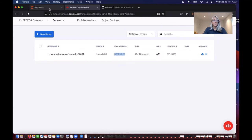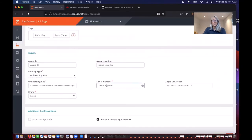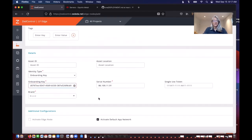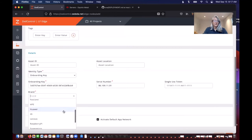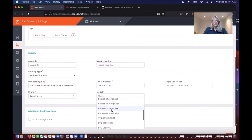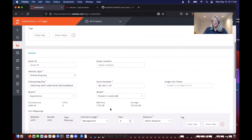So I'm gonna copy that IP address, and that's going to be my serial number. And then you need the secret onboarding key, which I have copied over in my other doc. You can get that from me, you can get that from ZEDEDA. And then I have to know the brand of the box. And this happens to be, pretty sure it's a Supermicro. If we show the T1 small x86, there we go.